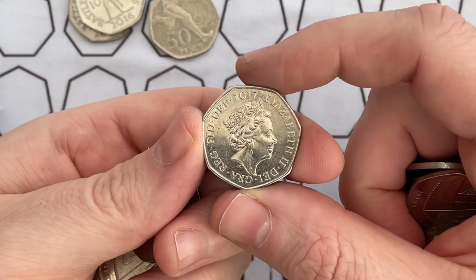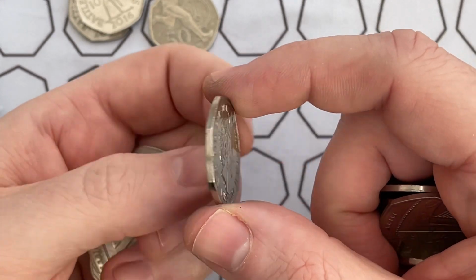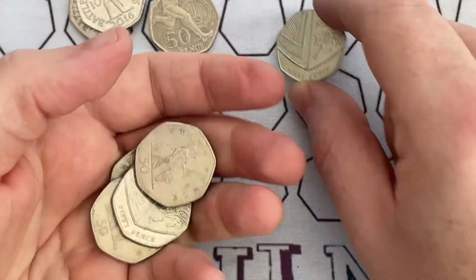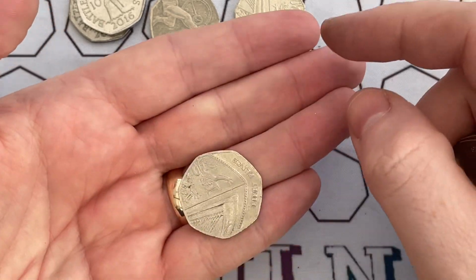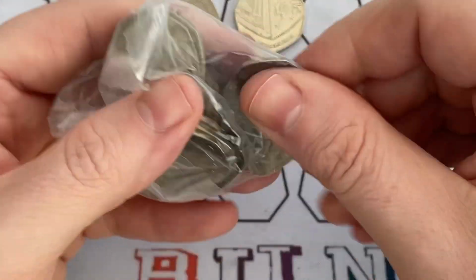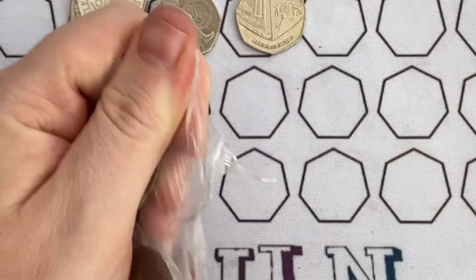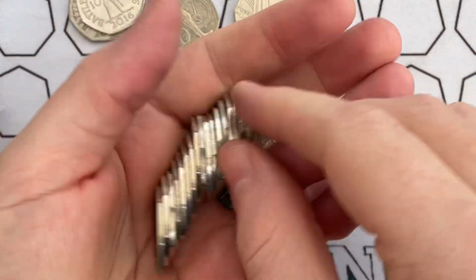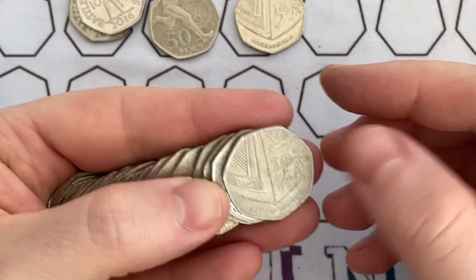This will be a shield, so I'll have the definitive shield design on this side. And the reason why I hesitated is 2017, so it's a low mintage coin, or relatively low mintage in terms of shield design. 1.8 million, although they're not really very scarce. I buy loads of them. I used to keep all of them, and I put loads back into circulation. I think I've got about 50 of them.